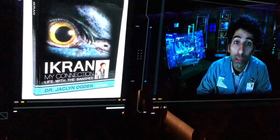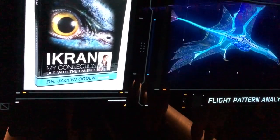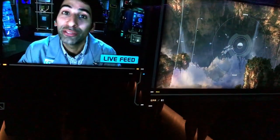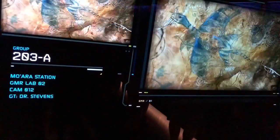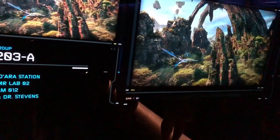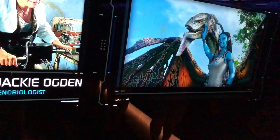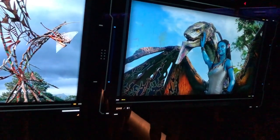Dr. Ogden is the foremost expert on studying the Ikran and has spent years researching them. Unfortunately, Banshees live high in rookeries and humans can't get anywhere near them without becoming their lunch. But the Na'vi and avatars can. In fact, the Na'vi have been riding on the backs of Banshees since their earliest history. Thanks to science, avatars can ride on Banshees too. That's why you're linking to an avatar. It was Dr. Ogden who restarted the Avatar program. It's because of her that you're able to go through this rite of passage today.